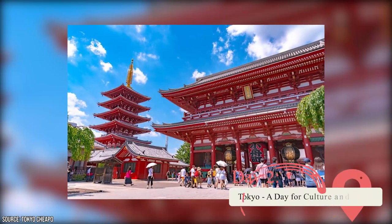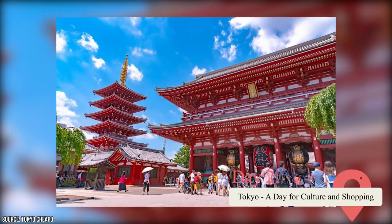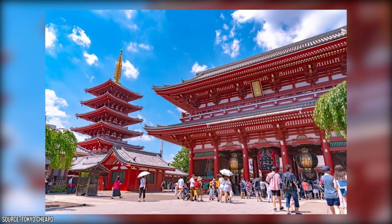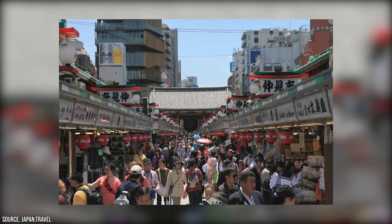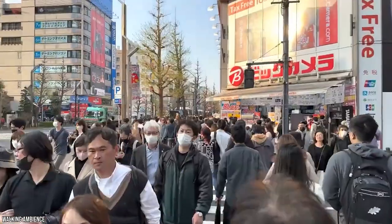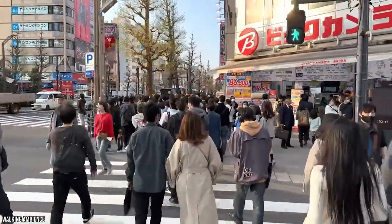Day 2, Tokyo, a day for culture and shopping. Begin your day at Asakusa, home to Tokyo's oldest temple, Sensoji. After enjoying the architecture and history, wander down Nakamise Shopping Street, a stretch known for its traditional local snacks and souvenirs. In the afternoon, head to Akihabara, the hub for electronics and otaku culture.